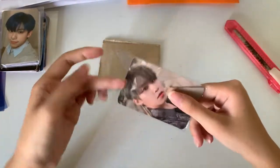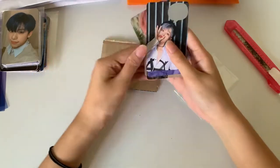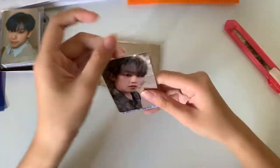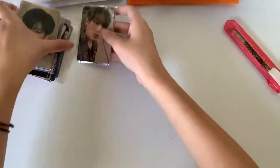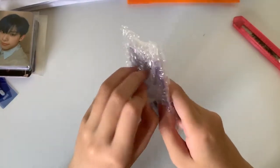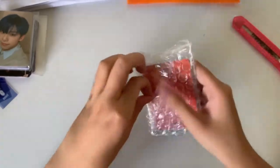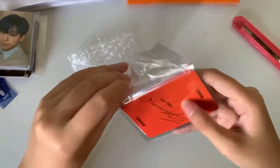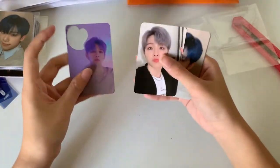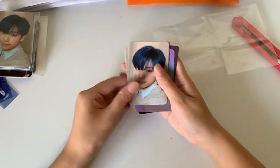So this is the next one. So I'll just show you the cards like that now. These are the photo cards. I hope my phone doesn't run out of space. So I'll just put here. Next one. Okay, so this is the next one. This is it for this.